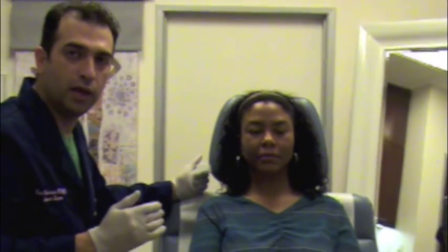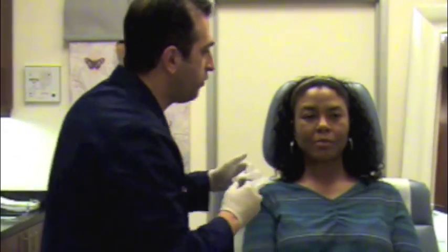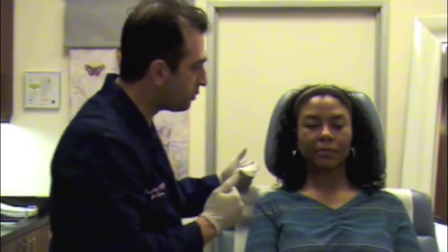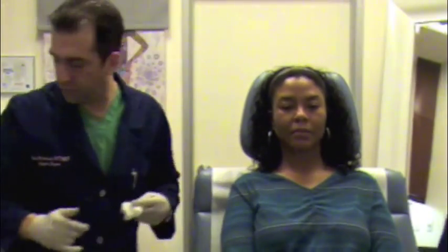Her laugh line appears to be deeper compared to this side. We're going to fill that, and we're also going to use a cannula technique, which is needleless. There are no sharp tips. This way there's no chance of bruising, and also it's much more comfortable for her. These areas have previously been wiped with alcohol, and she also has received some topical anesthesia. Lynn, I'm going to go ahead and give you the Dysport in this area first.